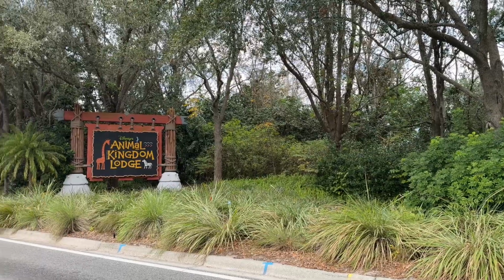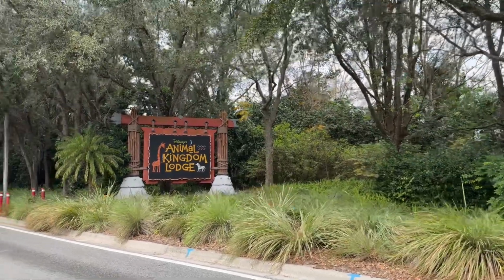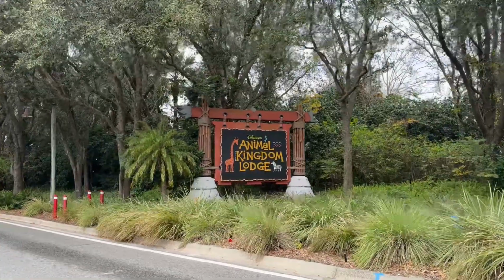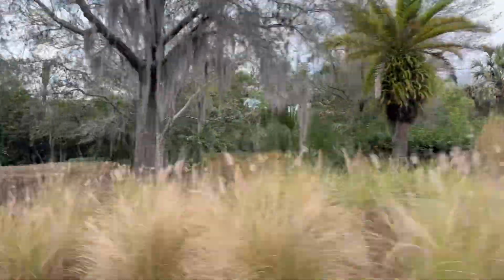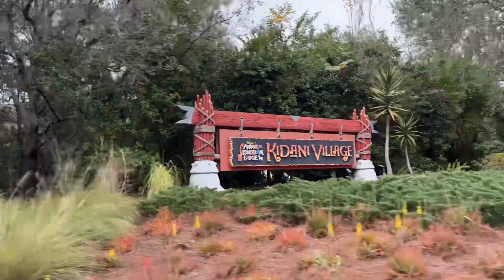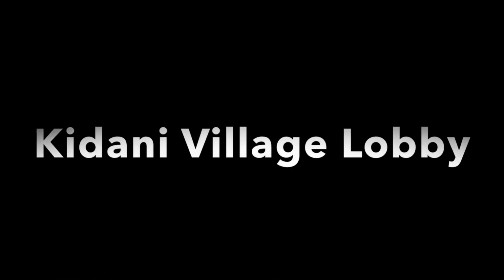We are here at Animal Kingdom Lodge and I am going to show you a 2-bedroom villa at Kidani Village. Animal Kingdom Lodge as a whole has 2 parts. It has Kidani Village and Jambo House.